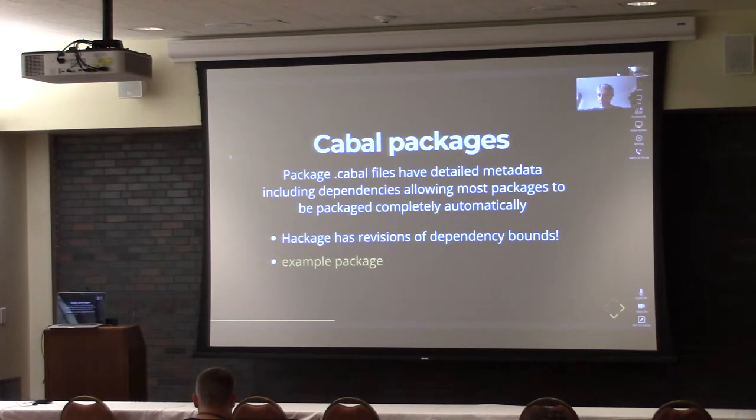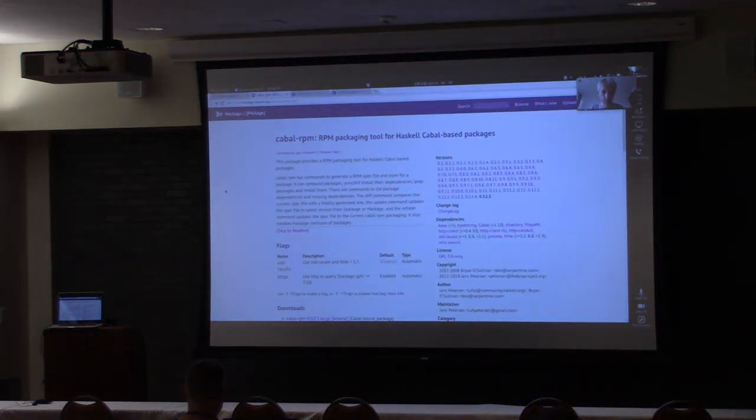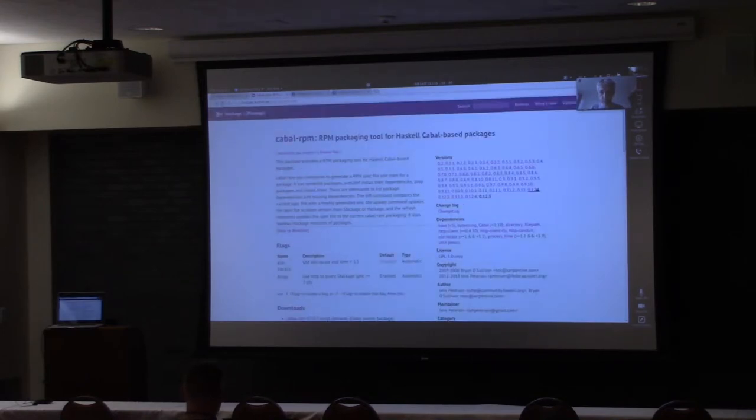And okay, there's an example package here. If you haven't seen Hackage before, there are all the versions here, dependencies, authors and copyright and licensing, and there's a readme file at the bottom here, so anyway.